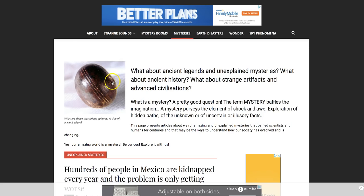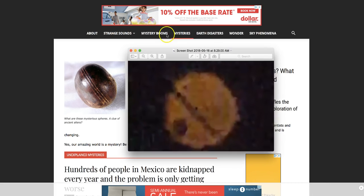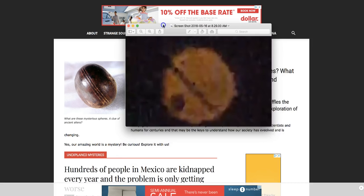I don't know what this is. I've never seen it. It's something on strangesounds.org, and it says, "What are these mysterious spheres? Spheres, a clue of ancient aliens or the ancient past." What is that thing? It was found in some ancient archaeological dig. And I'll be darned if the photo, it's a video, actually, this is just a still shot of what they're trying to send me.